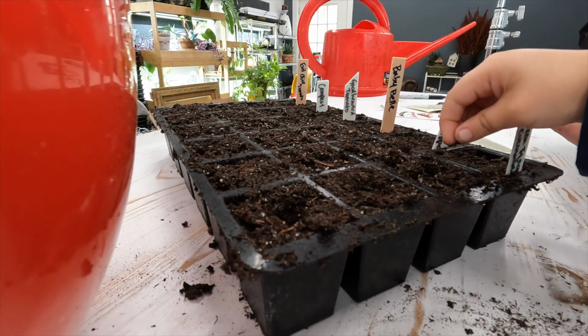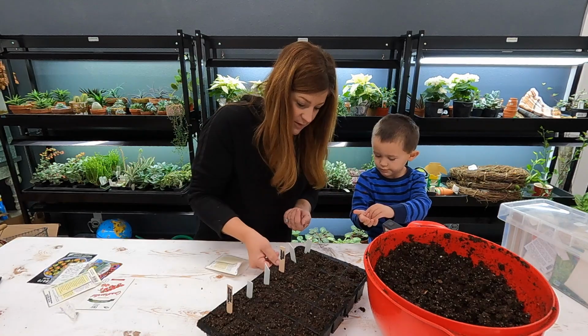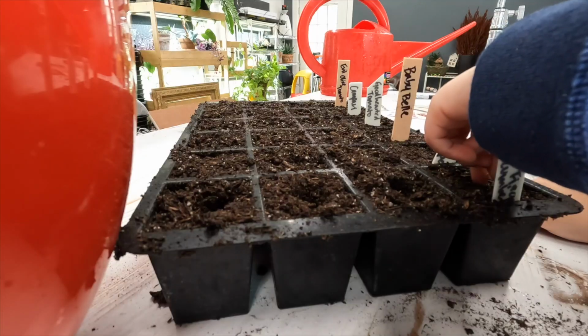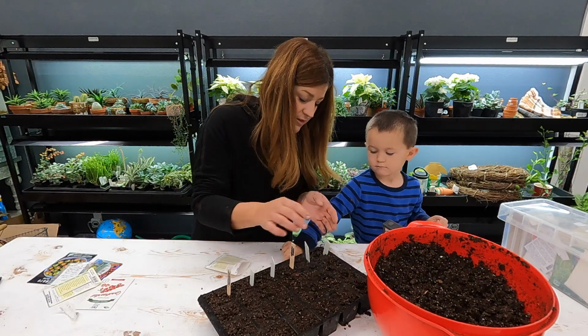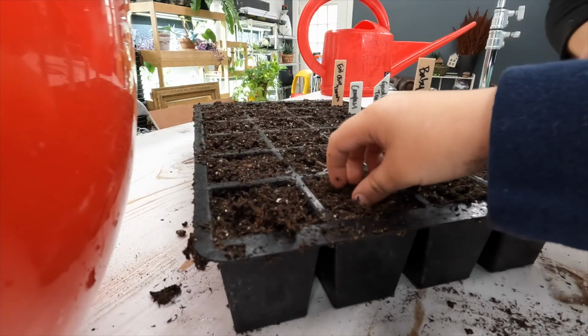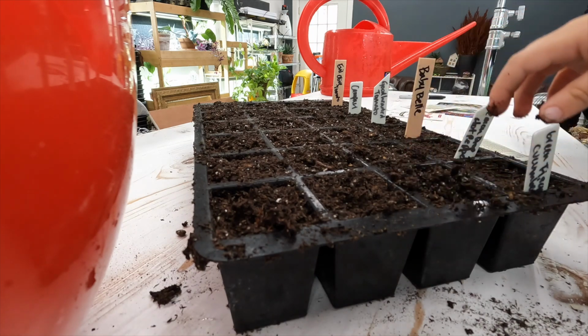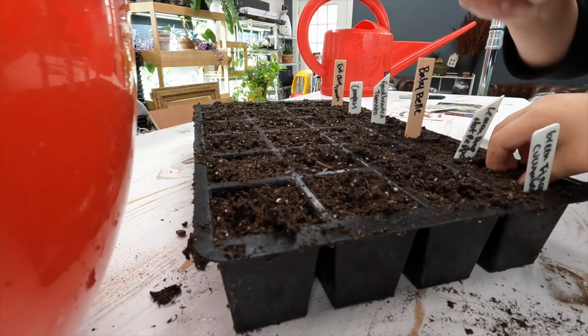Couple seeds. Okay, and then there's 2 that go in this hole right here. There you go, bud. Okay, so now what we do is we take the soil and push it over the seeds a little bit. Great job. Looks good, bud.